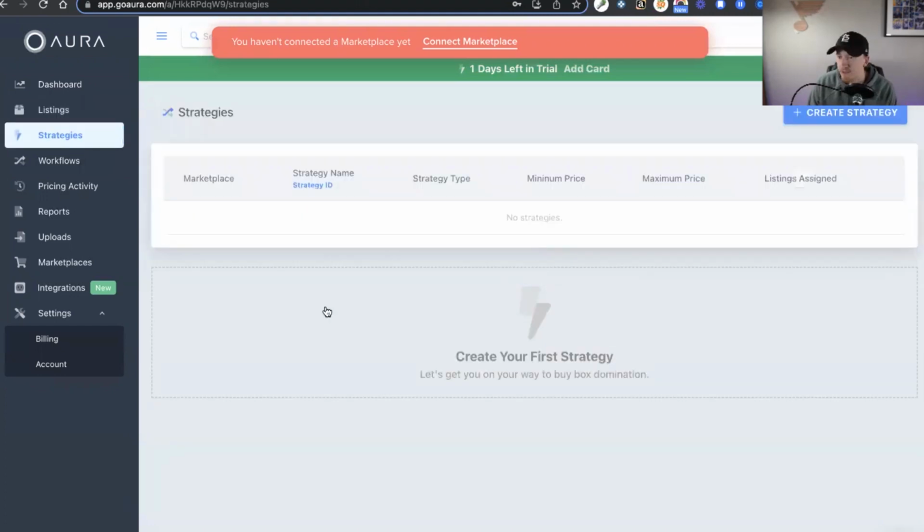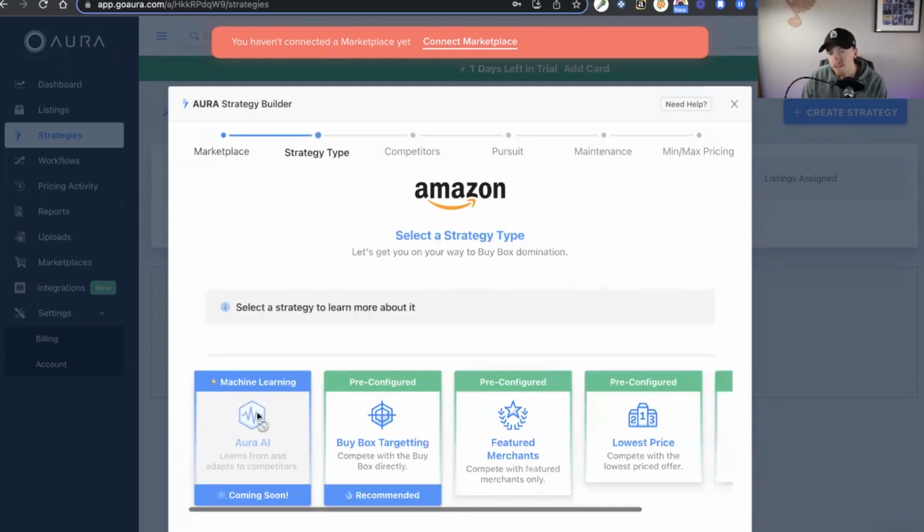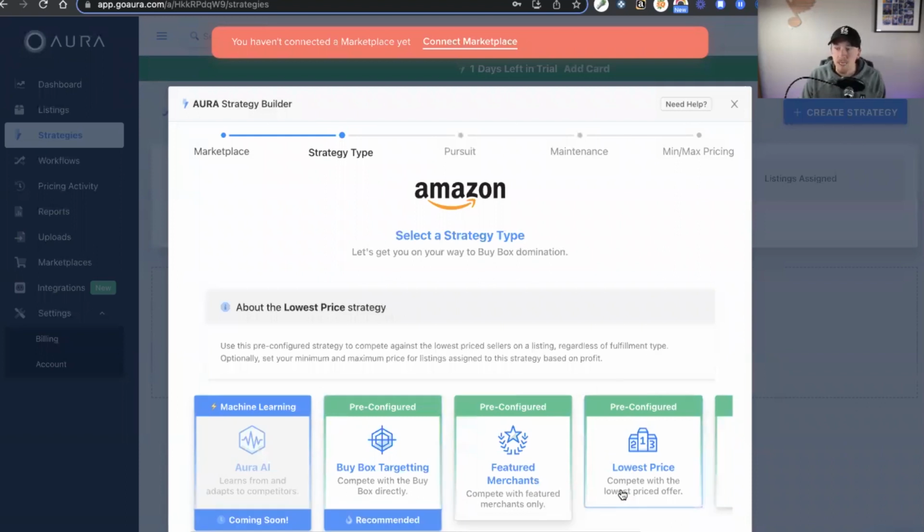And then your strategies. Now, this is where most people probably care the most about from a repricing standpoint. Whenever you click create strategy, you're going to end up wanting to click on the Amazon side if that's what you're connecting your marketplace to. Whenever you do that, they've got some AI ones that are coming soon, but they also have some pre-configured ones like buy box targeting, which is essentially just always going after the buy box, featured merchants, which is only competing with featured merchants, and then lowest price, which is competing with the lowest priced total offer on the whole listing. So you could be competing with the lowest merchant fulfilled price as well. So you can see it says regardless of fulfillment type. It's nice that it does have the description so you can see what you want.